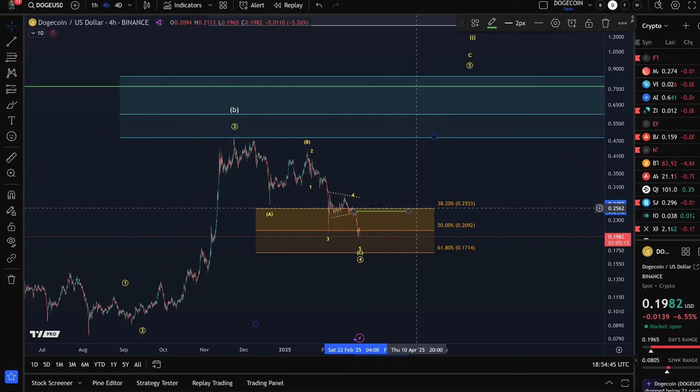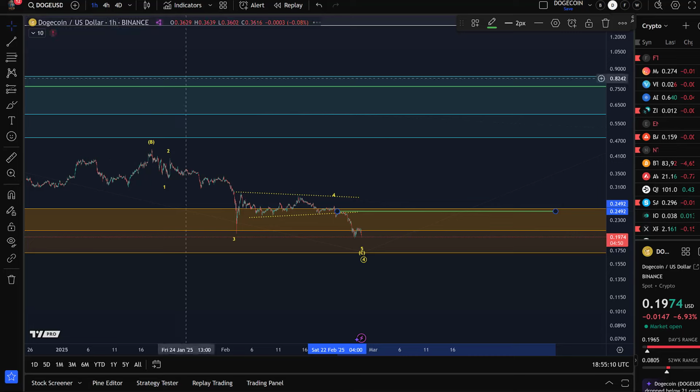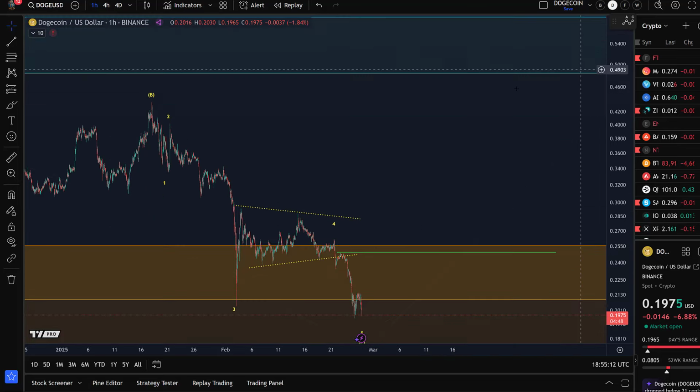Until we get a break above that green line at 24.9 cents, it can easily extend lower. There's no sign a low is in place until we see a break above that green line. That is the first indication. That's not even full confirmation, but the first indication that a low of sorts is in place, then probably a low in wave 4. So the next support level is 17 cents.